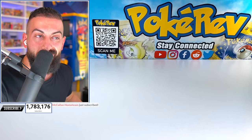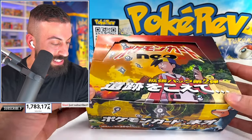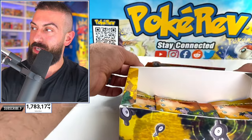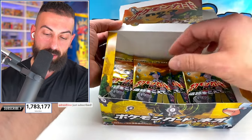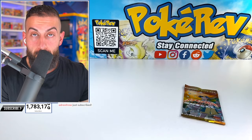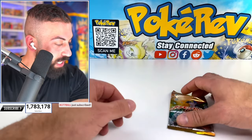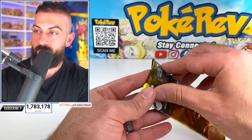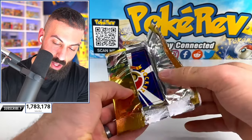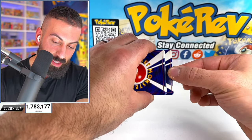You guys cleared me out. I don't have much left anymore. This is Japanese Neo Discovery. Could get Espeon, Umbreon, Tyranitar in here. We're literally just going to grab one random pack. So let's just grab this one and see what happens. Guaranteed holos are in here, which is pretty awesome, if you ask me. I could definitely get used to holos in every pack. All right, so the holo on this is going to be on the front. Check this out.